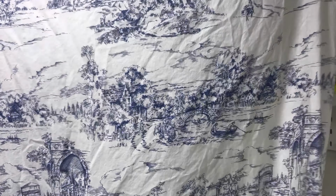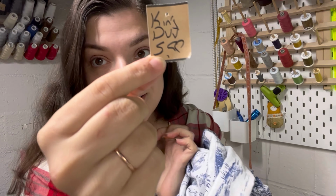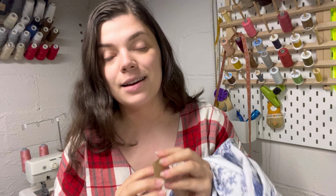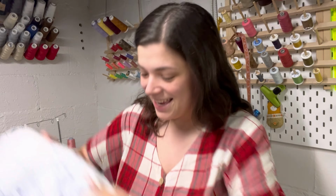So let's get started. Alrighty, I am really excited to be starting this project. Here is my fabric. I just pulled it out of the wash. It's huge. It's a duvet cover. It's cotton. I bought it at the thrift store for $5.99. It's king size. I bought it like 3 years ago, so my thrift store has raised their prices a bit since then.